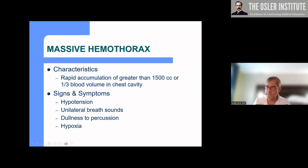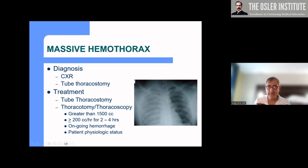Massive hemothorax is defined in an adult as greater than 1,500 cc's of blood, or a third of the blood volume in the chest cavity in a kid. There are a whole host of signs and symptoms. Most commonly, in a patient who truly has a massive hemothorax, you're going to see some element of hypotension and very dull breath sounds on one side. But the diagnosis really is not made until you enact a therapy. A chest x-ray will show something similar to this, but until you put a chest tube in and measure the volume coming out, we won't really have the diagnosis of massive hemothorax.